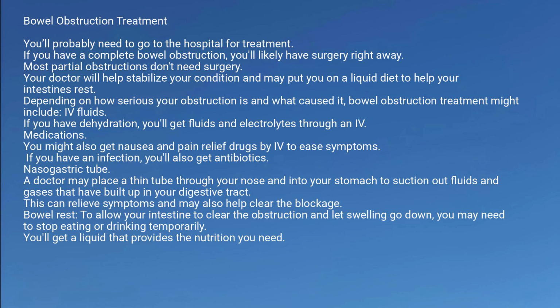Nasogastric tube. A doctor may place a thin tube through your nose and into your stomach to suction out fluids and gases that have built up in your digestive tract. This can relieve symptoms and may also help clear the blockage. Bowel rest. To allow your intestine to clear the obstruction and let swelling go down, you may need to stop eating or drinking temporarily. You'll get a liquid that provides the nutrition you need.